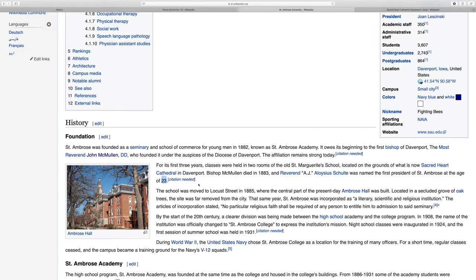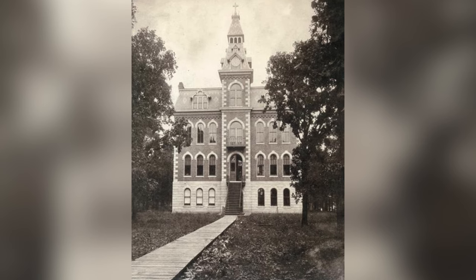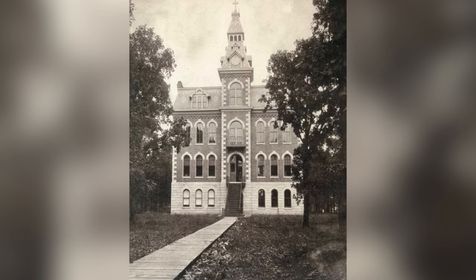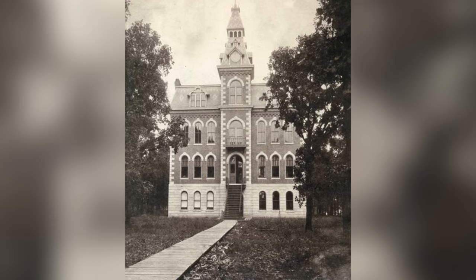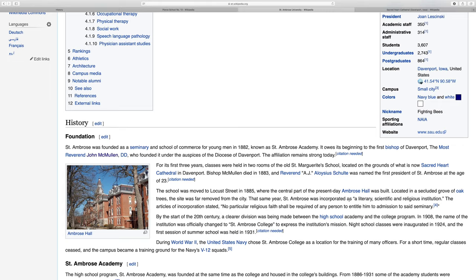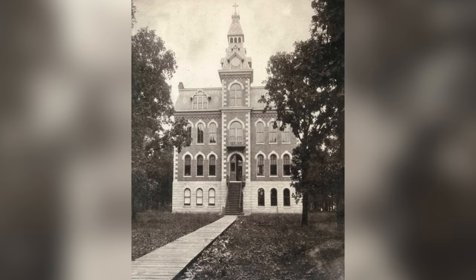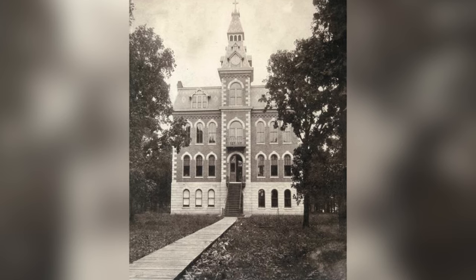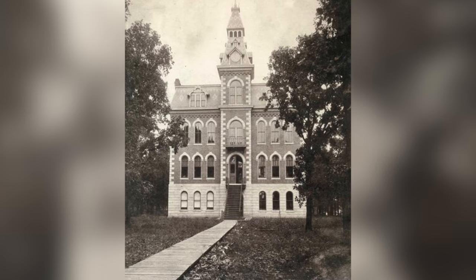The school was moved to Locust Street in 1885, where the central part of the present-day Ambrose Hall was built. Located in a secluded grove of oak trees, the site was far removed from the city. That same year, St. Ambrose was incorporated as a literary, scientific, and religious institution. And here we have the St. Ambrose Hall, with these large trees already around it, and a dock leading to the steps that lead up to the second floor.